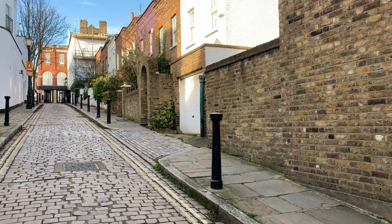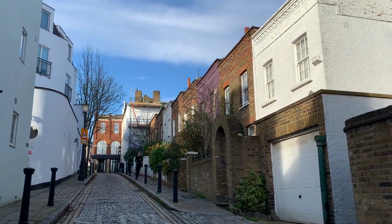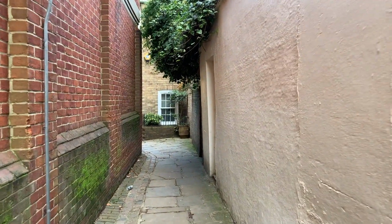Next, you'll go up and explore some of Hampstead's secret side streets and back alleys. From Back Lane to Streatley Place to Mansfield Place, there's a lot to see here.